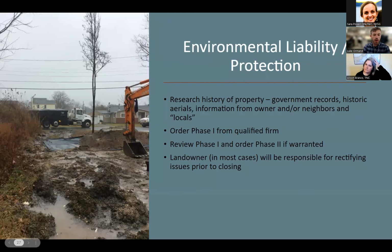So once we've acquired the lands, we've got the money, we paid for it, what kind of environmental liabilities and protections need to be considered? So we've got research history of the property, right? We want to look at government records, historic aerials, were there structures, was it farmed? Was there anything that kind of looks weird in the history of the property? Before we close on it, we usually will get a Phase 1 done. We'll get a Phase 2 if warranted by that Phase 1. And in almost all these cases, if we do find issues, if there's stuff that needs to be taken care of on the property, the landowner will be responsible for rectifying these issues prior to closing.